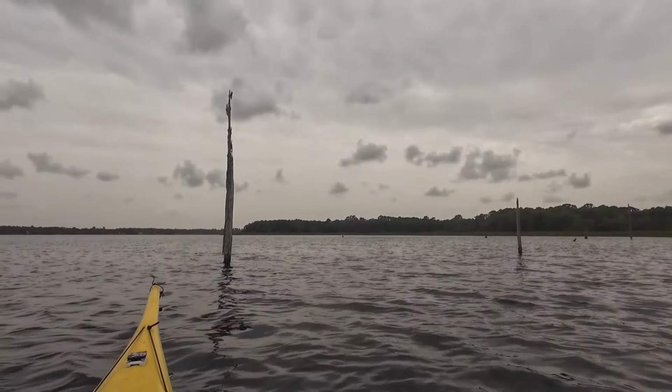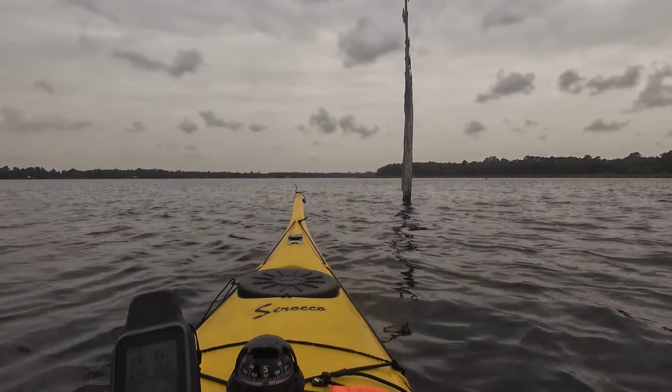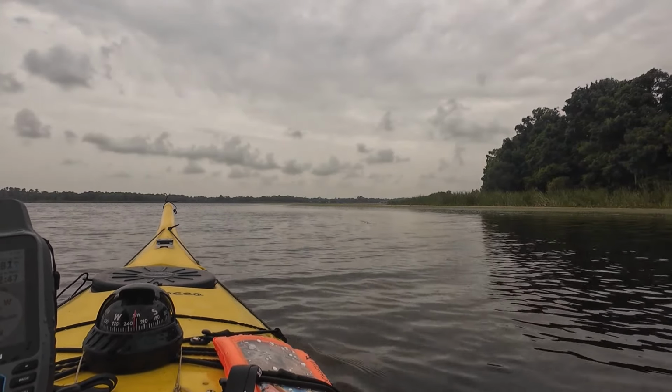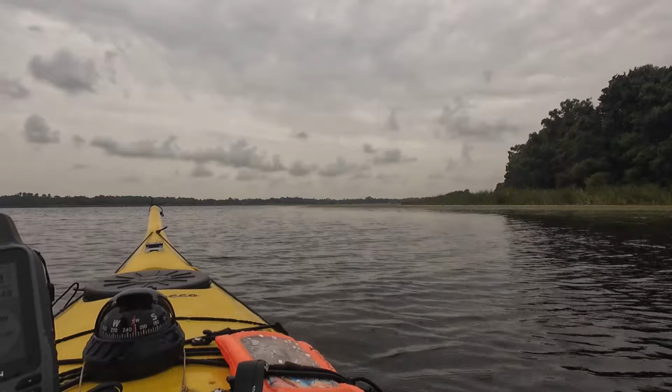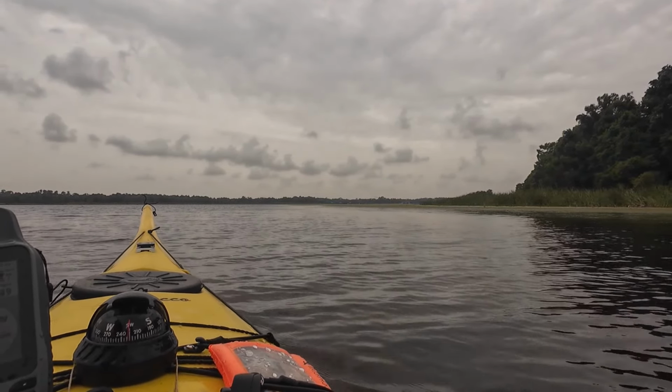We just got to get around this point up here. So probably about a mile to go. Not too bad. I was beginning to think I went the wrong way. It's been half an hour paddling, but there's the dam right there. So now we just got to find the boat launch and then haul out, get it down to the lower section and put it back in.